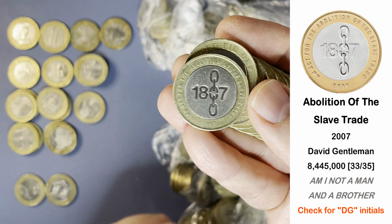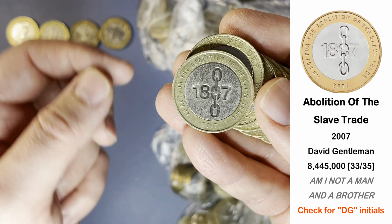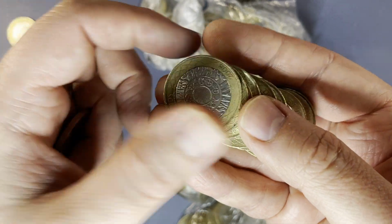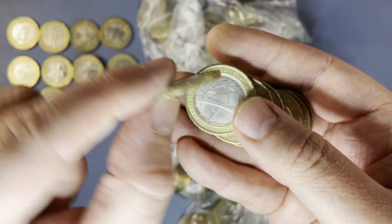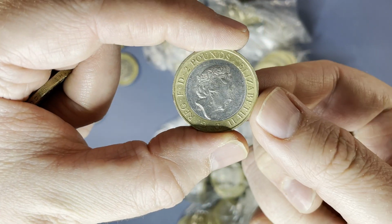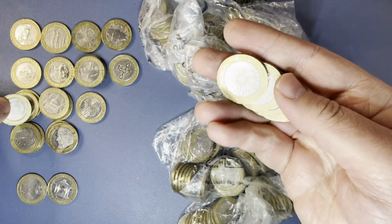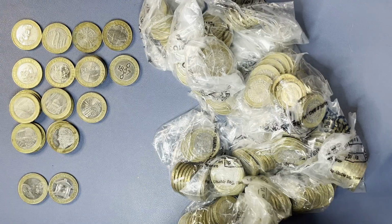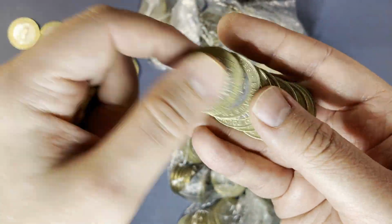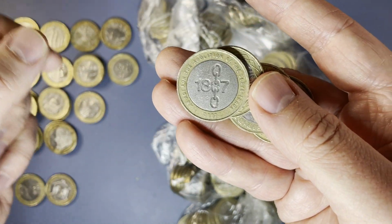And there's Abolition of the Slave Trade, very common one as well. Just check for the letters DG next to the 7, that's the non-circulating version of the coin. And there's another Army centenary with no rotation error and no edge inscription error. Abolition of the Slave Trade number 2.